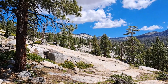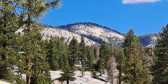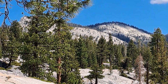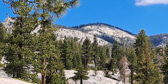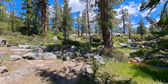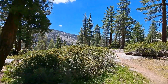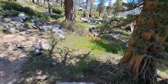I believe the tip of those mountains right there is where we want to go. Just to the right in there would be where Grant Lake is. But we're going to go over that one, and on the other side is 10 Lakes Valley. Leaving the rocky granite area. Technically we have a water source down there, but that water looks pretty gross.